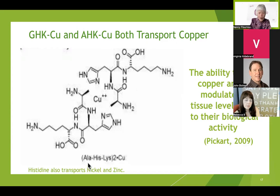Alanine, well, it's the whole thing. The alanine's the AHK on top and bottom, and why they use K as an abbreviation for lysine, I have no idea. It's most confusing, but you have a full AHK molecule on one side and another AHK molecule on the other, and in the middle it holds this copper molecule and gets it where it needs to go, as it also does with nickel and zinc.